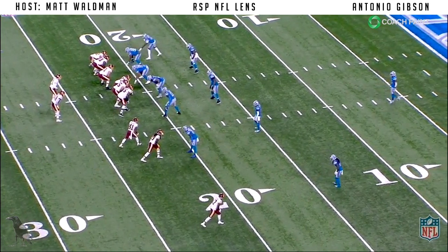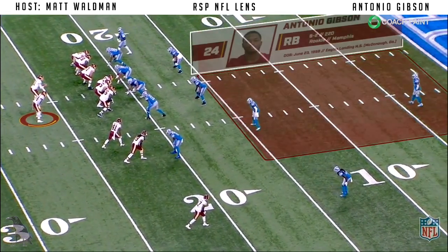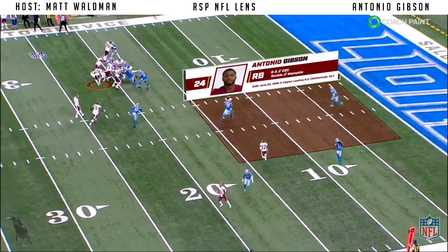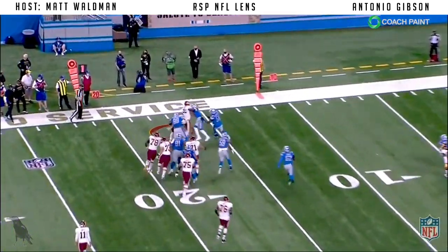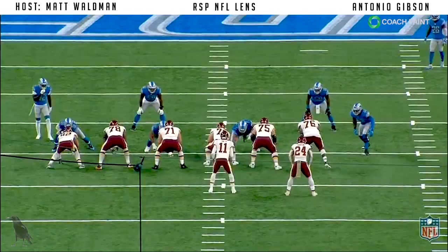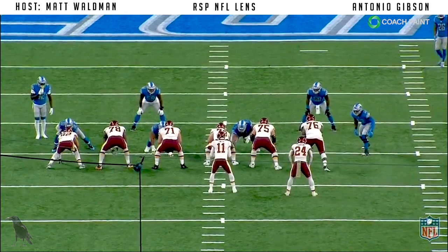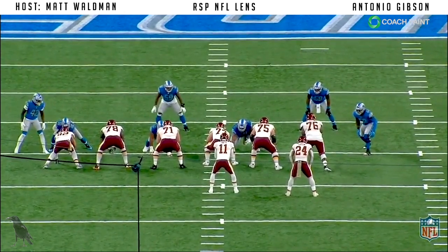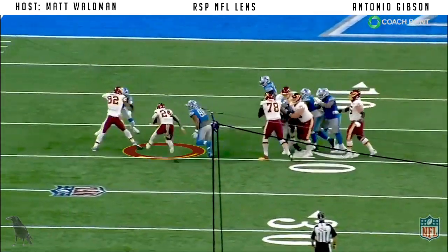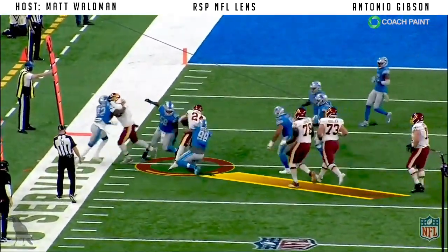We're going to take a look at Antonio Gibson, the Washington running back, the rookie out of Memphis who played running back and wide receiver. Let me tell you, folks, this guy is raw. And when I say that, I'm saying that when you consider the fact that he's on pace for 1,134 yards from scrimmage and 12 touchdowns, and he has power to drag a defensive tackle like this.